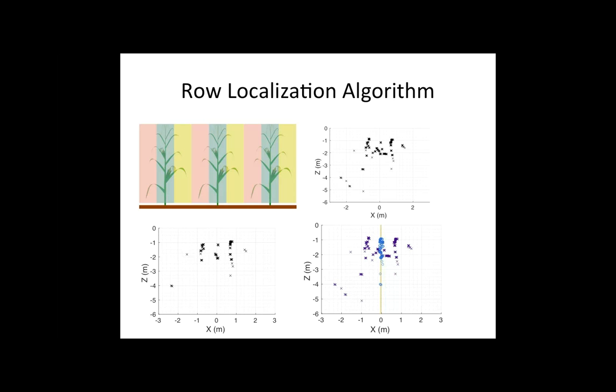We have to do a fair amount of other filtering to be able to say this is actually the center of the plant versus just a leaf. There are a lot of challenges you can think about. For instance, if you're close to a leaf that's bent down, you'll only see the leaf and nothing else. So we're doing a lot of processing here.